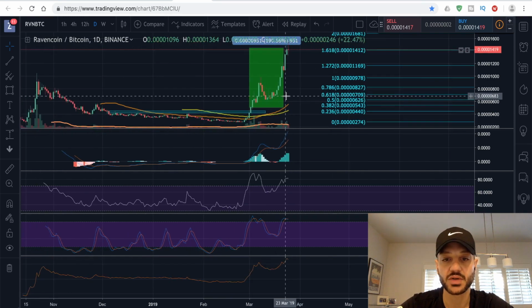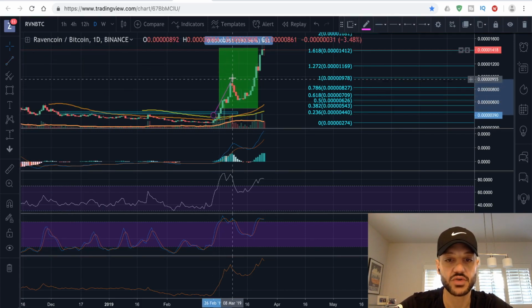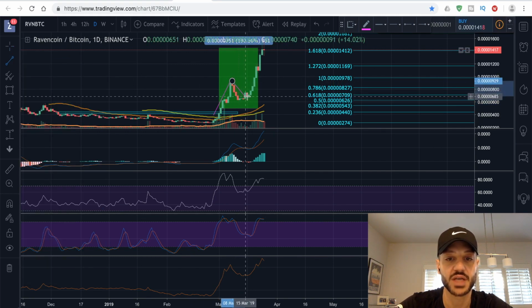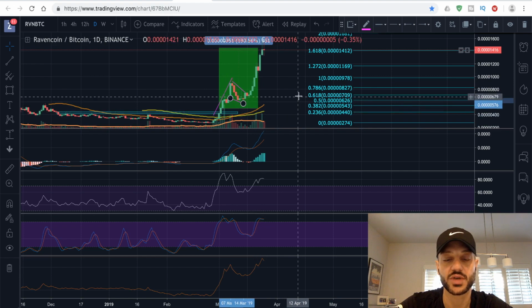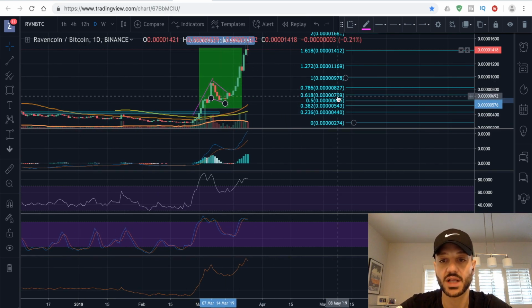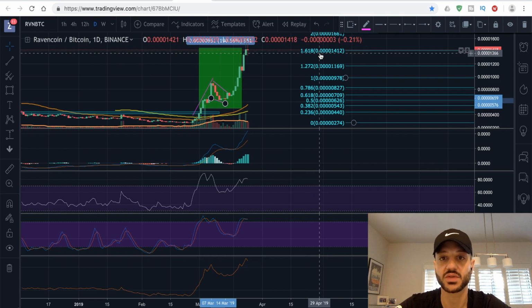And then we re-entered RVN once this started forming a bull flag here, right? That's why you draw patterns, is really just to identify potential entry and exit points. So once RVN broke out of this bull flag that you see here, because it retraced a bit, we entered a position again. And again, you don't know the extent of a rally. In this case, we drew the fib extension, and it's gone all the way up to 1.68, which is obviously past the 1 level, and now it is finding resistance here.